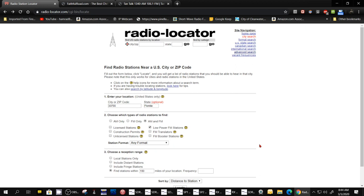And you can have it give you a list of stations within 150 miles. There's a bunch of other options that I have not tried or shown you. One of them is low-powered FM stations, shortened to LPFM. These are stations that are transmitting with only 100 watts or less. And that's all I've got clicked, to just show me those stations.